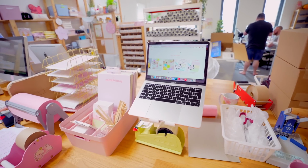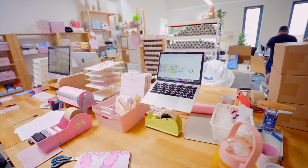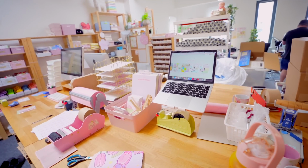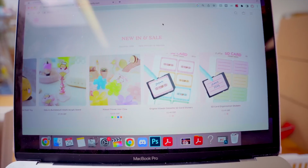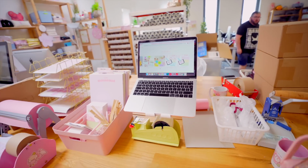So here's my space, all ready to go. Little higher up, same eye height as the other monitors. Just brought my laptop into work. We've got Katnipp.com there. And now it's time to package orders.